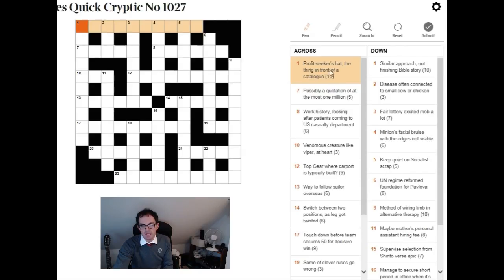Okay, and that actually helped me to solve the clue. I've just solved it. So, the thing in front of a catalogue. I could see that somewhere in this answer I needed to put a short synonym for "the thing in front of," probably an A, because we've talked before about how there shouldn't be any superfluous words in these clues. So if we were to rewrite this clue as "profit seekers hat the thing in front of catalogue," it would make almost exactly the same sense as it does now. So that A has to be important because it's otherwise unnecessary.